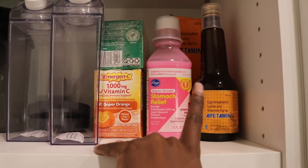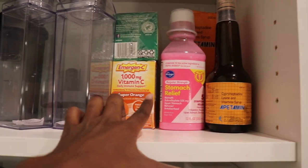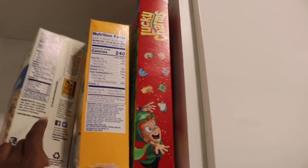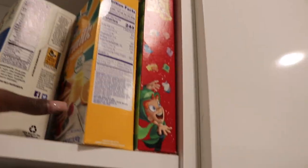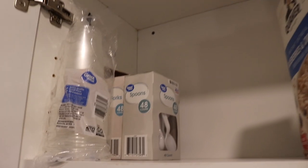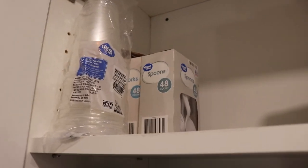Over here, I figured I would just put the medicine, and a vitamin that I don't really use anymore, and vitamin C is kind of like medicine. And then I have some green tea on top of that. Breakfast stuff, so I don't really eat cereal, but that's there. I have pancake mix, regular oatmeal packets. And then I just have my disposable dishware in the corner, like cups and plastic spoons and forks.